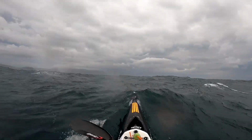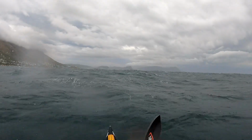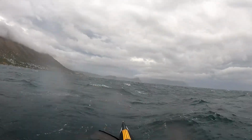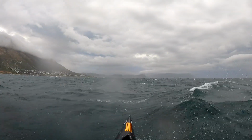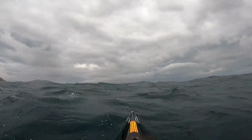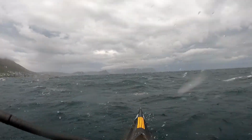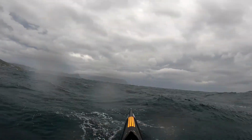Okay, so we are 2 kilometers into the run. I am managing to get a good line to the finish. I'm looking pretty good to be going in line or maybe just outside the lighthouse, which is good considering how easterly the conditions are today.